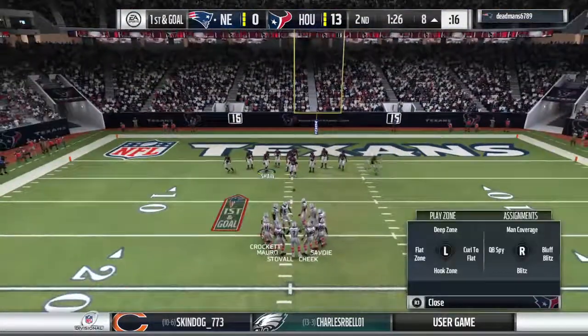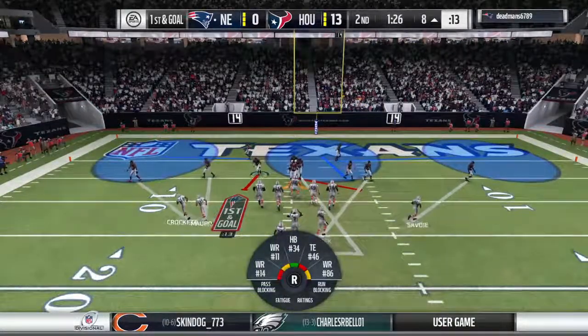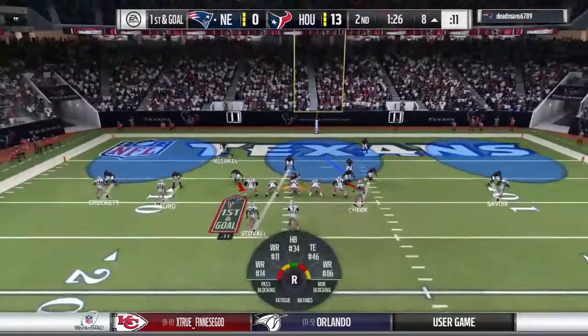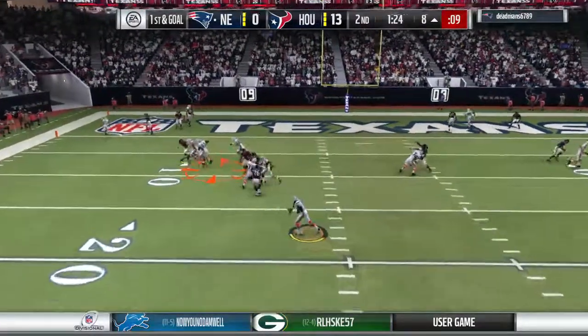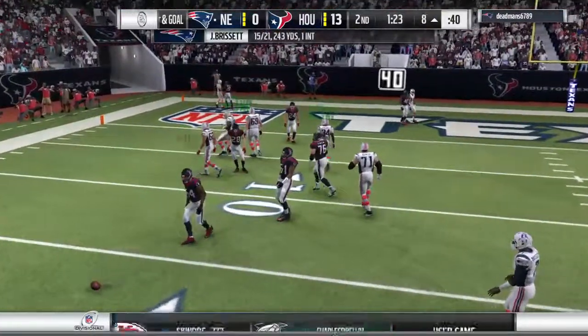Goal line offense, something they've really been emphasizing in practice lately. Now they have a chance here to put all that hard work to use. Brissett. And this is incomplete.